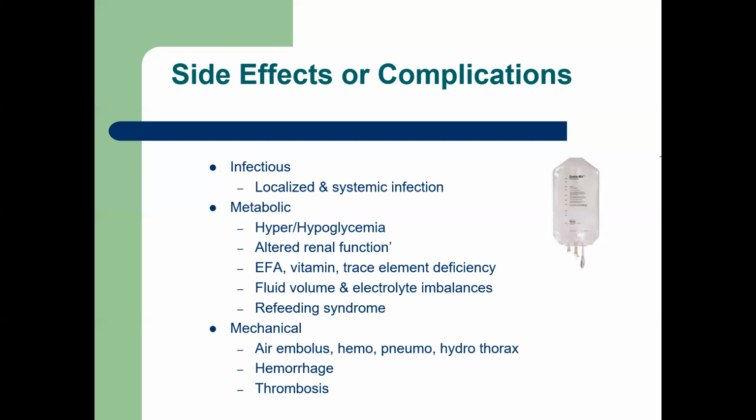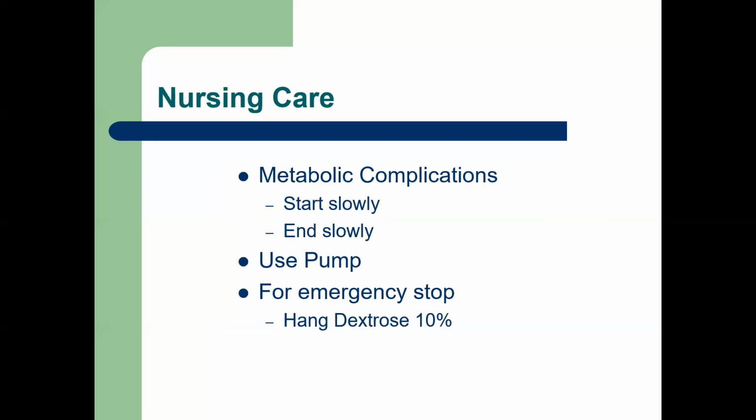Mechanical complications all happen during insertion. So, your air embolus, your hemothorax, your pneumothorax, your hydrothorax. We can get hemorrhaging in the area where the CVAD is, and then thrombosis. Your nursing care is going to change depending on what's going on with your patient.